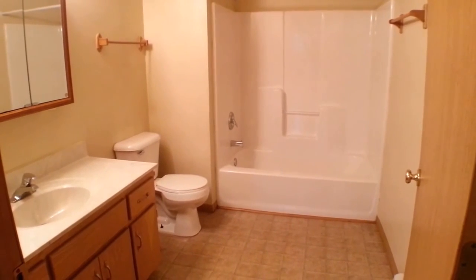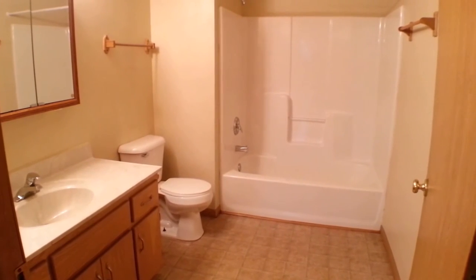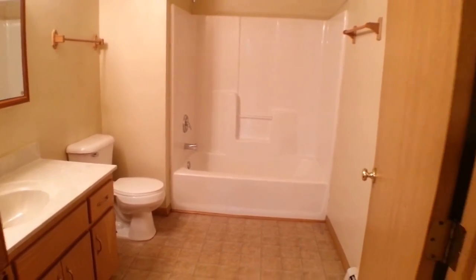Here is the bathroom. Full bathroom. Got that nice big vanity, toilet, as well as the full-size tub and shower combination.